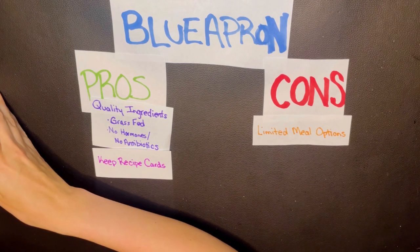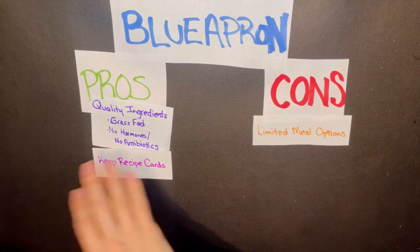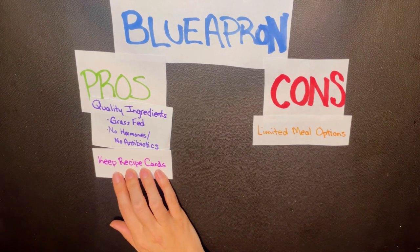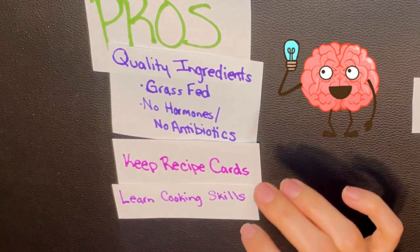You know exactly how much zucchini you need to buy. You know exactly how many ounces of chicken you need to buy. So I think that is a good positive aspect of Blue Apron. You do learn new cooking skills, and that's probably like the biggest pro for me.